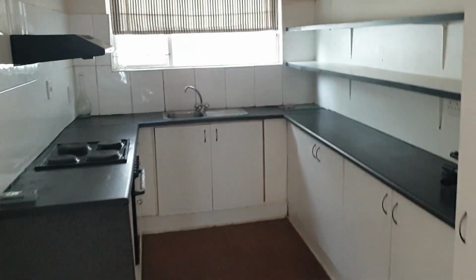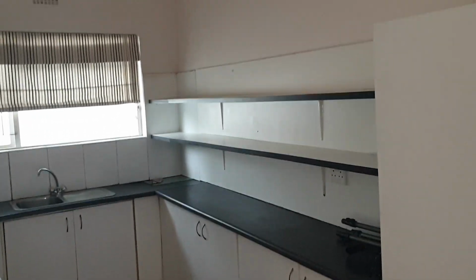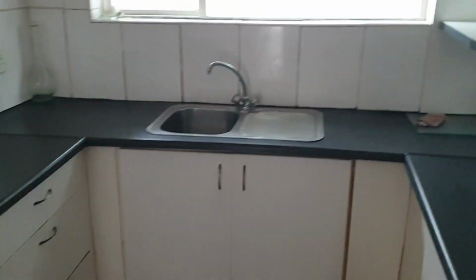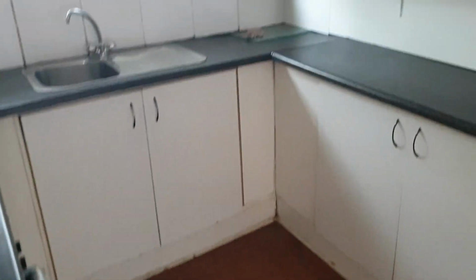The kitchen is a bit outdated, but functional the way it is. The property comes at a very good price, so I suggest that you go and have a look at my website. It's the cheapest house in Observatory right now. It is by far not the smallest. It's very nice and spacious. It has a prepaid meter for buying electricity.